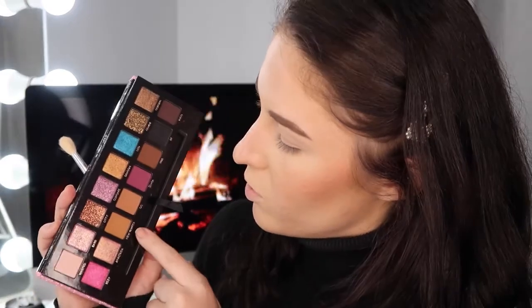We're going to grab a big fluffy brush. This is the Jaclyn Hill JH32 brush. I love the Jaclyn Hill collection. It is so beautiful. And we're going to dive into the palette and go for New Yorker. I'm going to start with that to be our transition shade. I'm just going to pop that in the crease. I'm also going to be blending that out up towards my brow bone and towards where the tail of my eyebrow ends as well.